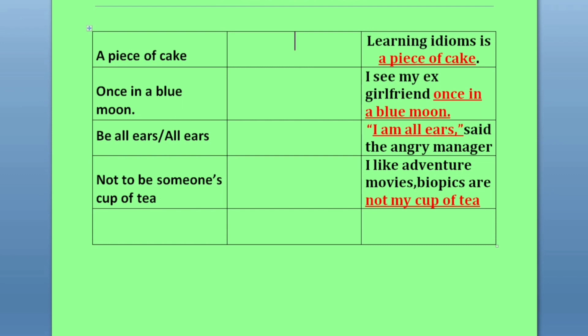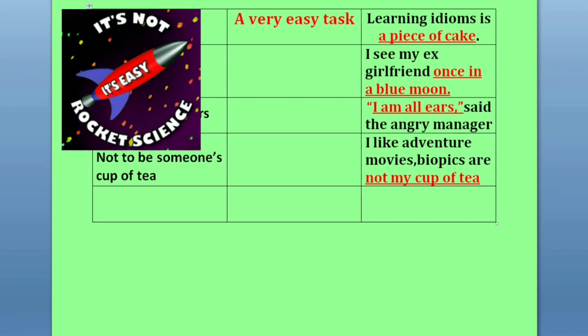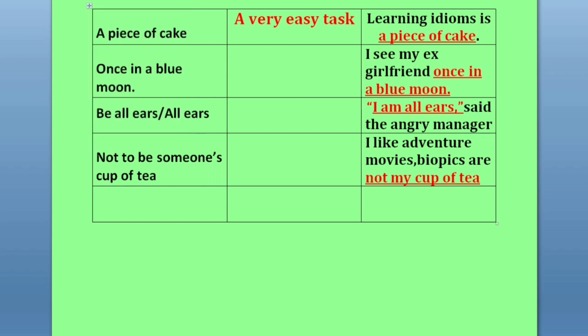So up next we will see the 7th idiom for today, that is a piece of cake, which is a very useful idiom for day-to-day conversation, and the meaning is also very simple. It means a very easy task. A very easy task is called a piece of cake. As you see, I'm typing the meaning over here. A piece of cake means a very easy task which one can accomplish in a very easy manner. I have given this example which I'm also going to discuss. Learning idioms is a piece of cake, isn't that so? After this video you will find that it's really a piece of cake to learn idioms, right?